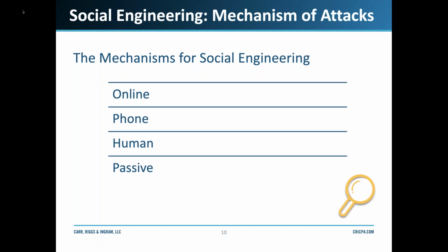We want to make sure that you guys are getting the full start-to-finish social engineering training that I think will help you in the long run be a whole lot better off, being able to see something, understand what it is, recognize if it's a social engineering attack, and not fall for it. So, to do that, we need to understand the mechanisms of an attack.